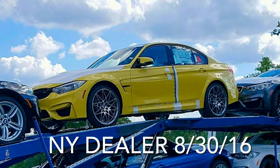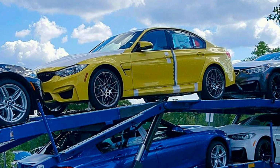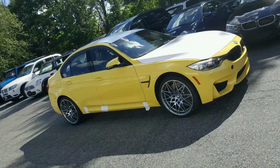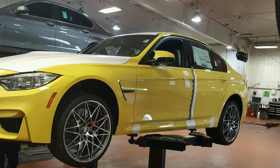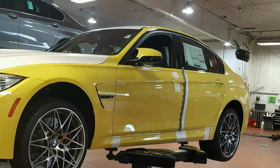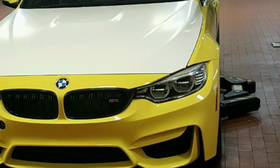So we got notified the car arrived at the New York dealership at the end of August. We asked them to perform the PPI, but not remove any of the protective film, leave the window sticker, and not wash the car. So they pretty much just performed the initial PPI, got the car situated, and then once the paperwork was done, the car was shipped to us here in California.